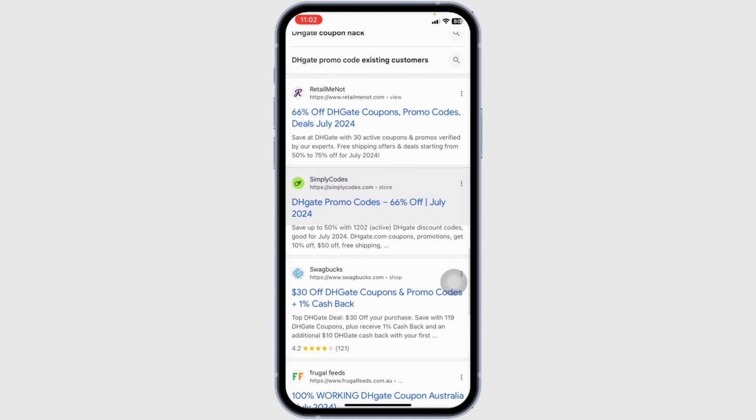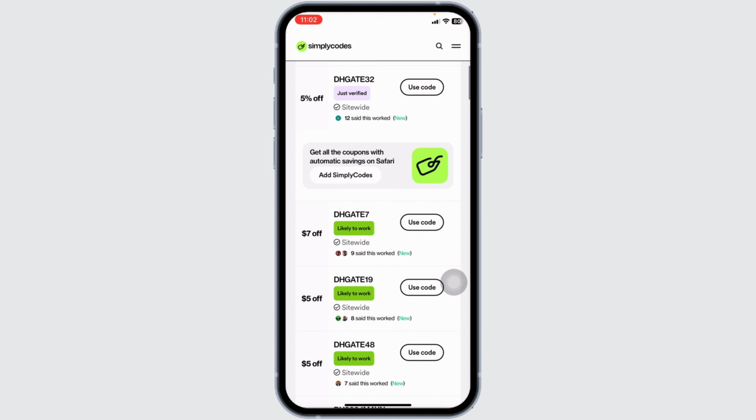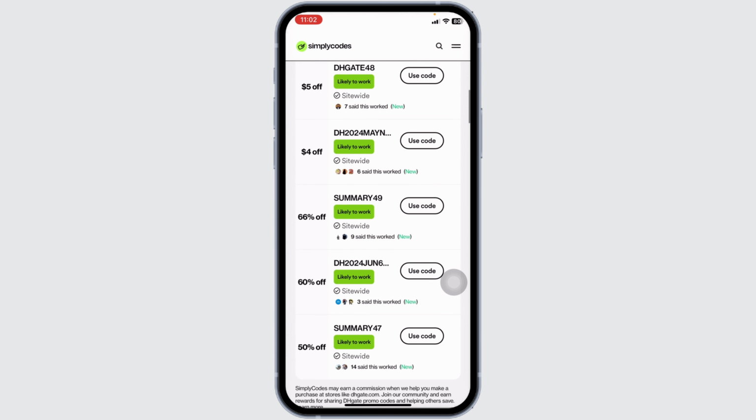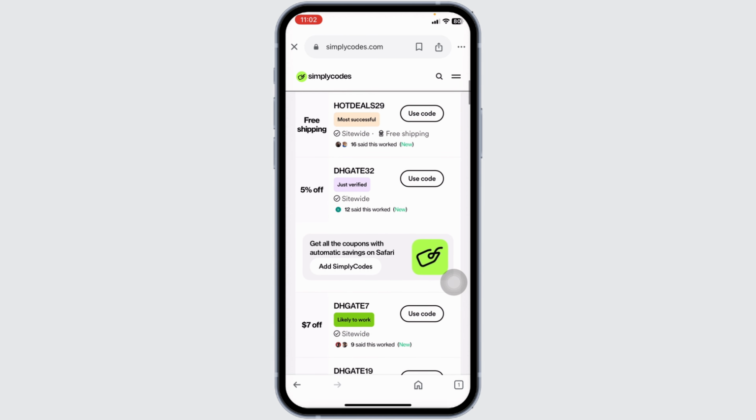Let me try this one, Simply Codes. This is also a legit website where you're gonna find amazing offers and deals for DHgate. In this website as well, you're gonna find amazing offers. You just have to apply the same process to use any of the offers. So this way you can easily get working DHgate promo code.